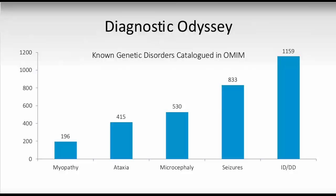And what I did to try to estimate how big this problem is, I searched in the clinical synopses with certain keywords: myopathy, ataxia, microcephaly, seizures, intellectual disability, and developmental delay, which are some of the most common indications for undergoing genetic testing. And what these numbers shown here on the bars is the number of known genetic diseases to date that can cause each of these features. So as you can see, there's just an enormous number of possibilities.